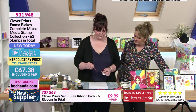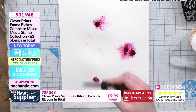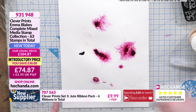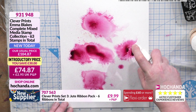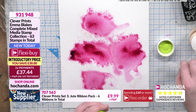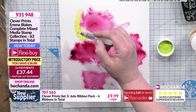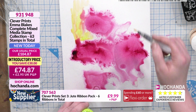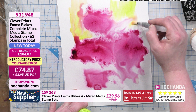I just thought I would show how I do my backgrounds because I do get asked a lot, and I just play. This is one of the Jane Davenport inks. I do tend to use watercolours and acrylics together a lot. So now I'll add a little bit of green. I've got one ready, dried. I just go in. There's nothing neat about it. It's just practice on not mixing the colours too much together.